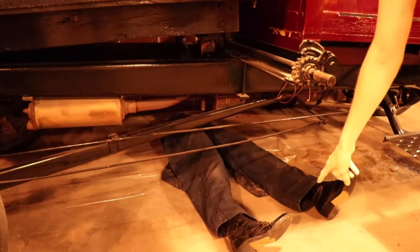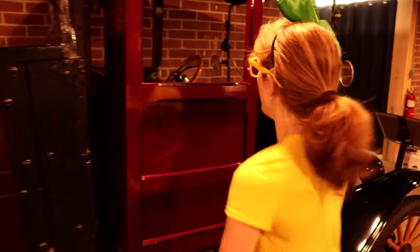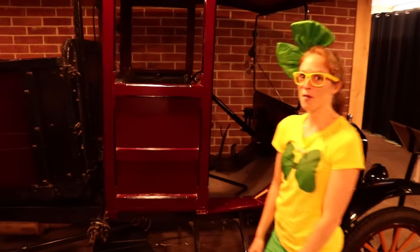Look at down here. Oh, hey, look at the feet. There must be a mechanic down there working on it. That's kind of funny. Just kidding. It's just for show and tell. That's not actually a real person. Oh boy, look at the cab.